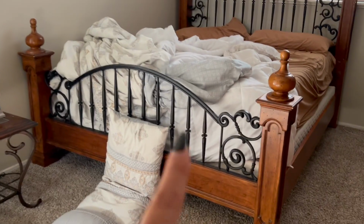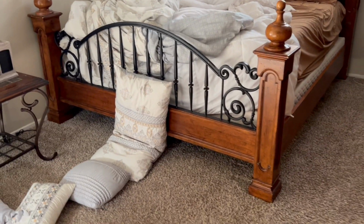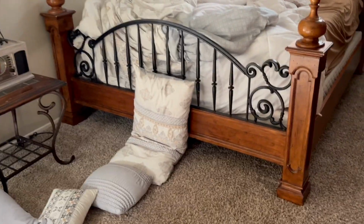The guest room, I don't really think it has anything to do, but I'm gonna get started here doing my bed and getting everything done here. And let's get started, guys.